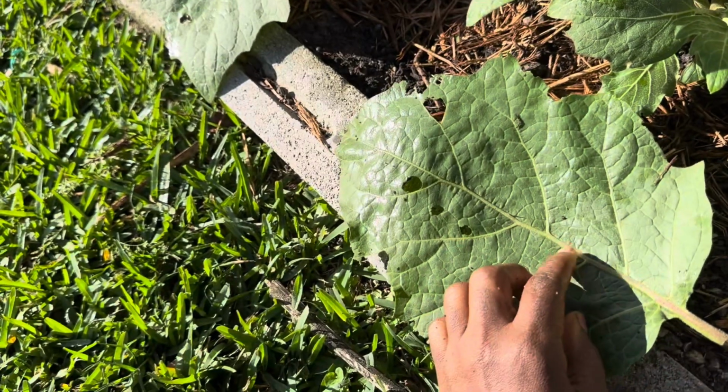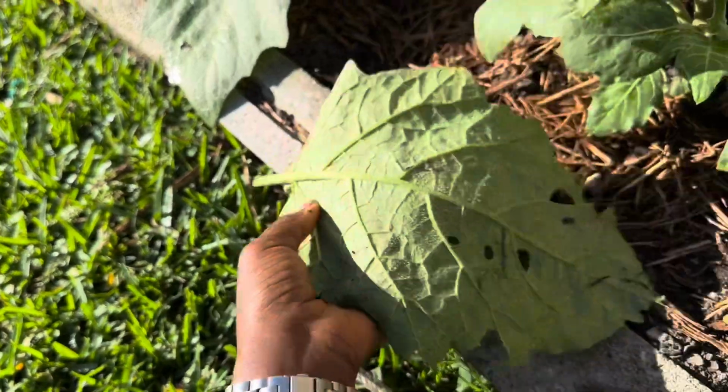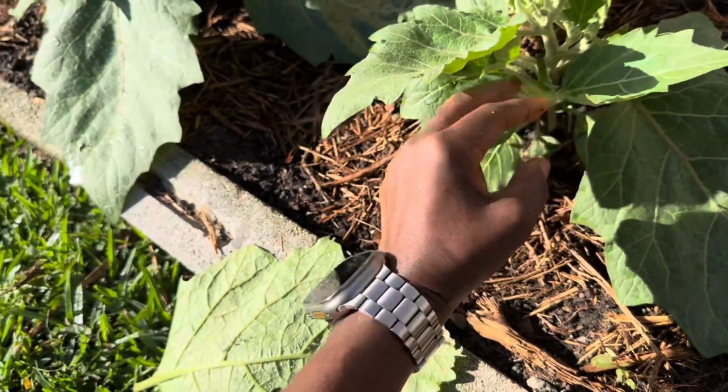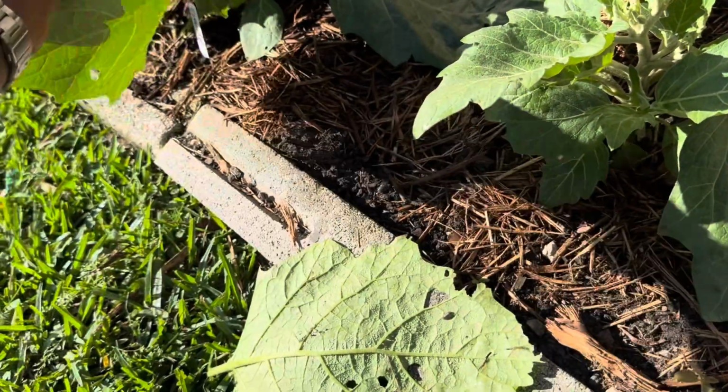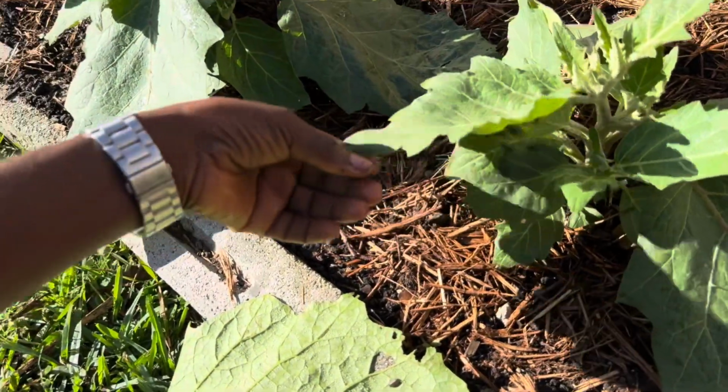What I noticed is this one has, the leaf has a spine. The leaf has little prickles. So we'll see how it goes. I'm just keeping my fingers crossed that it produces fruits. It produces fruits, but so far it's doing well.